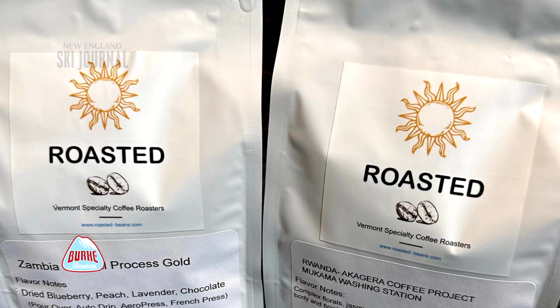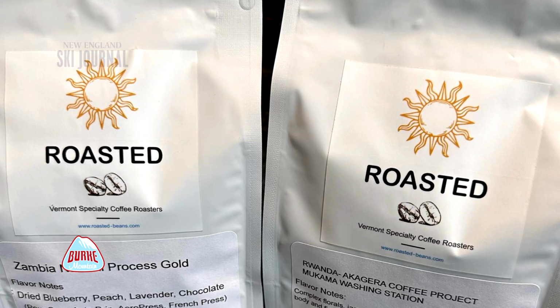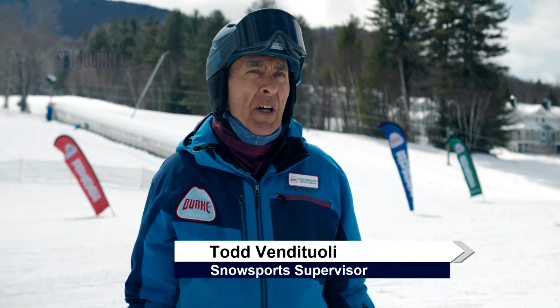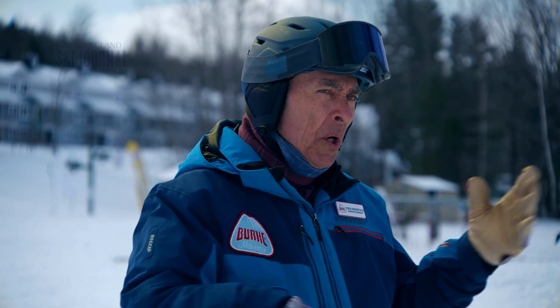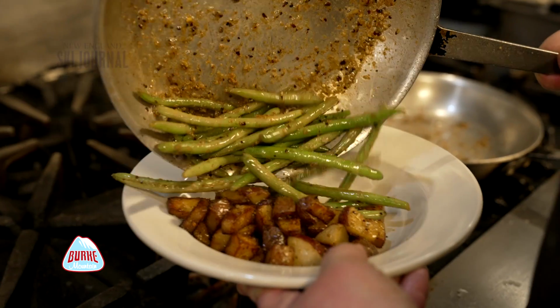And then we do local coffee from Roasted. Todd Vendatuli, he owns that company. He roasts everything right down the road. It's the type of coffee that is going to have natural flavors from where it comes. I get it from all over the planet. We sell our coffee locally at the mountain. We also ship all over the place.